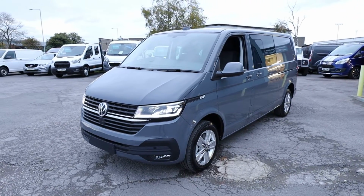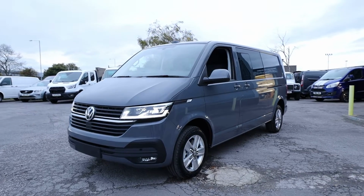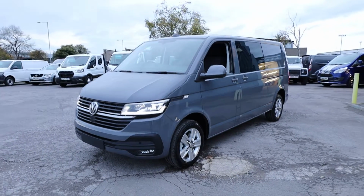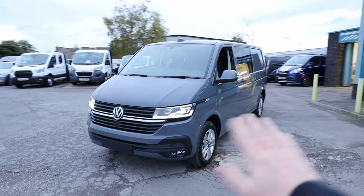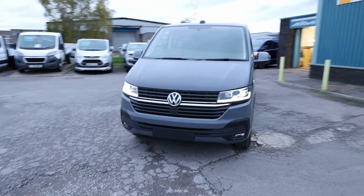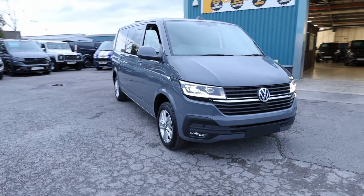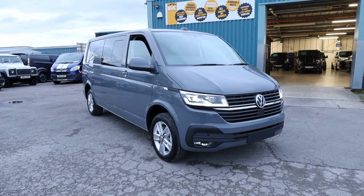and this vehicle is currently available here with us for sale. There's no catch, there's no logbook retention, anything like that. This vehicle can be driven away. You don't have to have finance or there's no sort of special clause or admin fee or anything like that. This vehicle is here and can be bought today with us at Bridgend Van Centre.